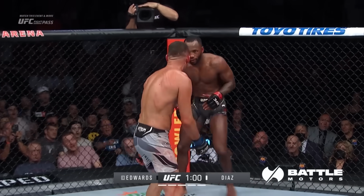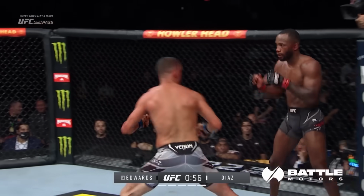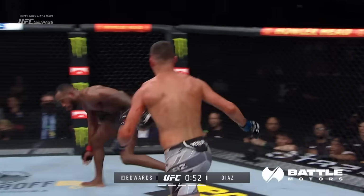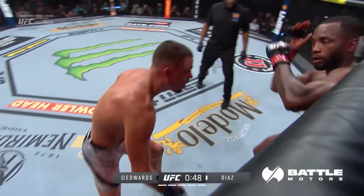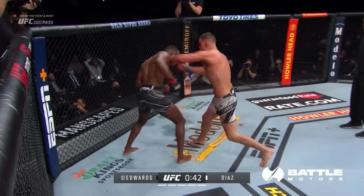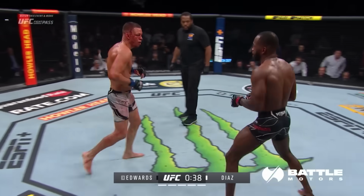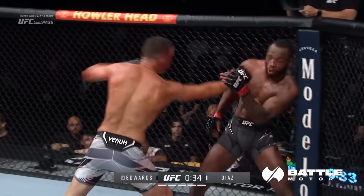He hurt it. He hurt it bad. 1 minute, Nate's got to go to work. Oh my goodness. You got to be kidding me. He's got him hurt. Leon's in real trouble. Diaz has Leon Edwards on the ropes. 42 seconds to go. This is crazy. His legs are still a little wobbly, but he's trying to recover.